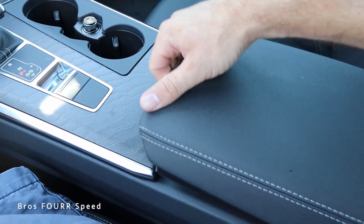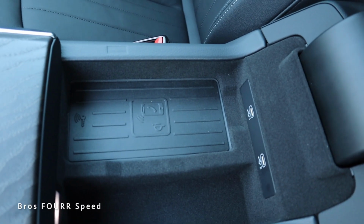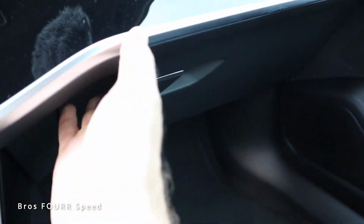And then moving on to the center armrest, if I open this up, there's the wireless charger along with some auxiliaries where you could charge additional electronics if you need to. And then the glove box has a good amount of storage for all of that information.